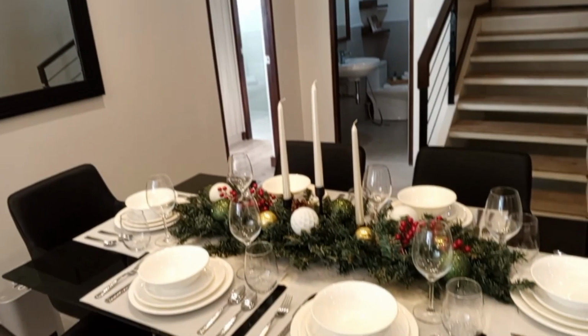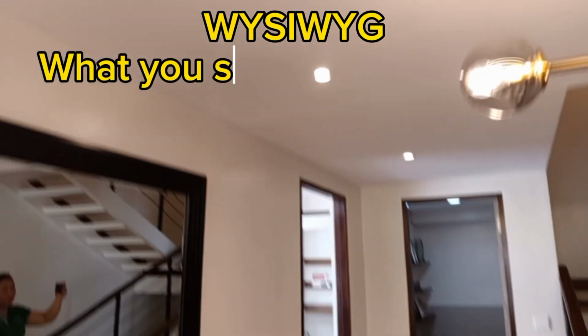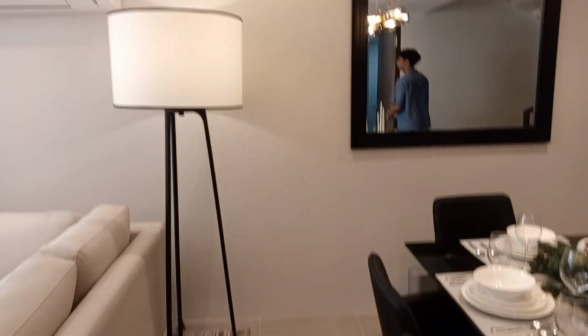So, this is furnished, no? The delivery of this is minus the furniture, but we're working on a promo now for furnishing. This one included the drop. What is this? So, we see for the light fixtures, of course. Yes.